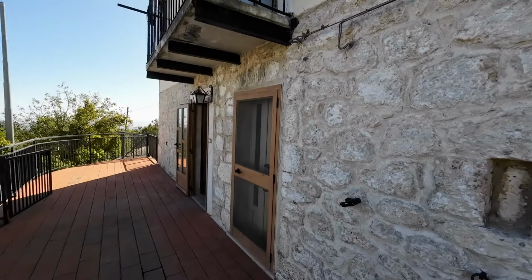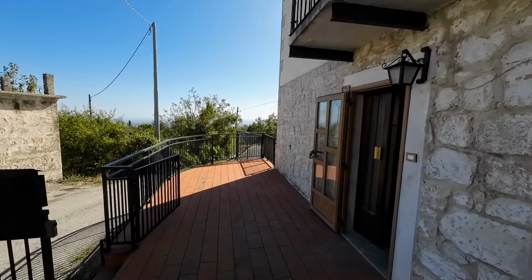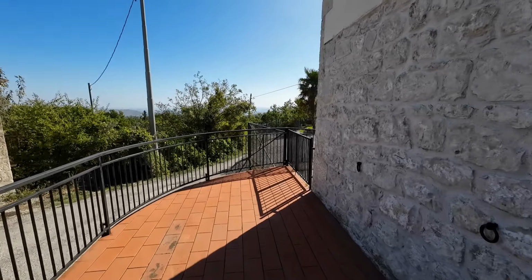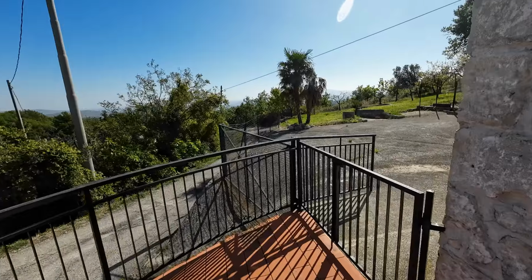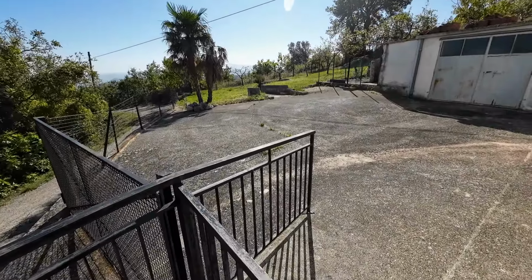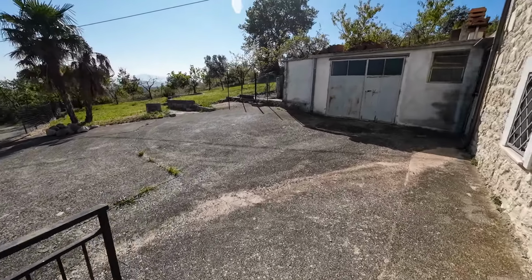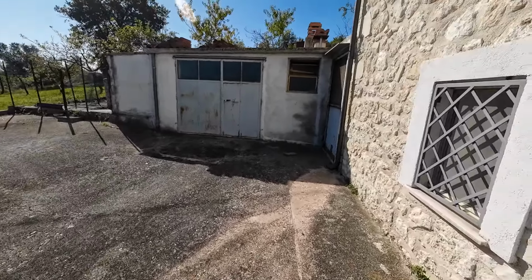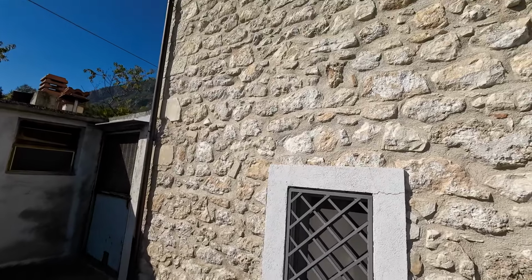It's in great condition, this property. It still needs certain updates, but the structure is fantastic. It's a little bit breezy up here. We're at the beginning of October now, and it's so warm. It's so nice to have this little bit of breeze. It's been like this for a few days, but it's so welcoming in this hot weather. Just look at the beautiful stone again.